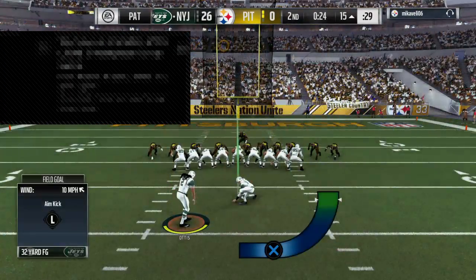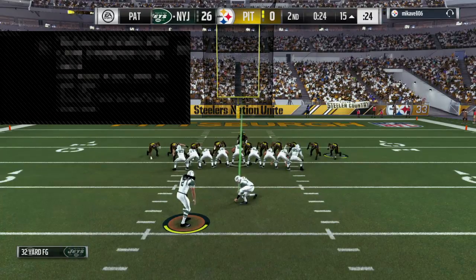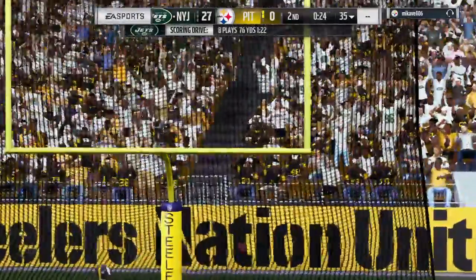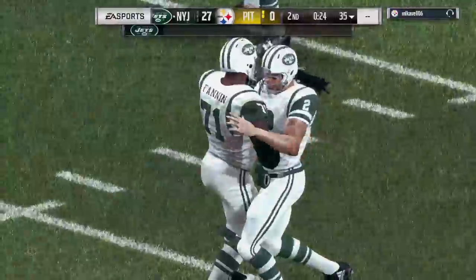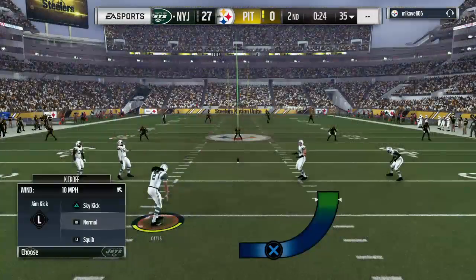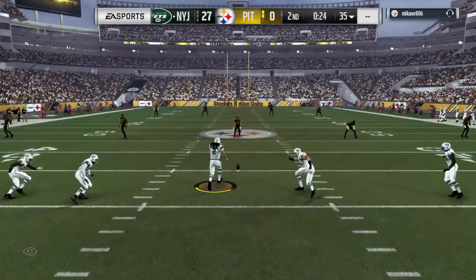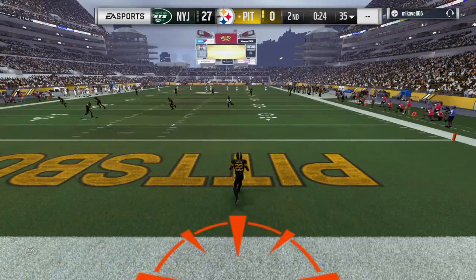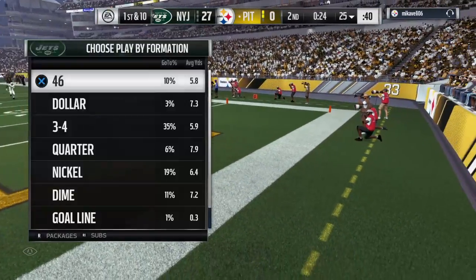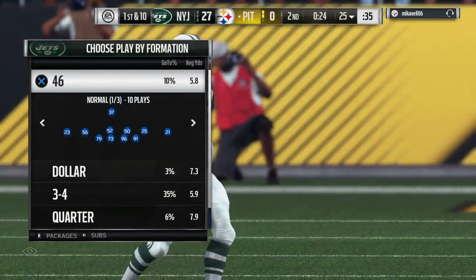Now the try here for the extra point. And that stretches the lead to 27. The Jets kick team out now to boot this one away. And this will not be returnable. It's out of the back of the end zone for a touchback. And Pittsburgh getting set to take the field.